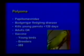Okay, the next one is polyoma. Polyoma is a papillomaviridae, and this is also known as budgerigar fledgling disease. And what is a budgerigar? Well, a budgerigar is just a budgie, and here I have a picture of one. It can also affect other parrots. This is a disease of baby parrots and birds that are weaning in the nest, less than 120 days old.